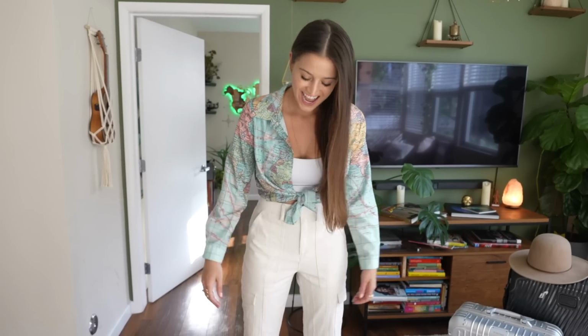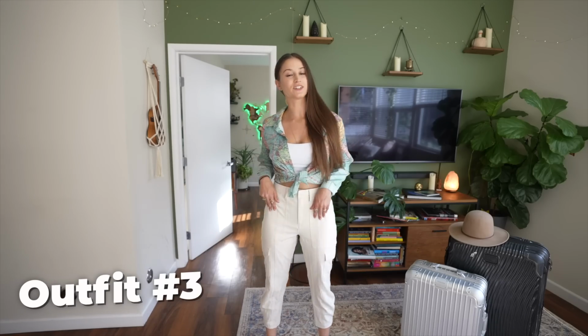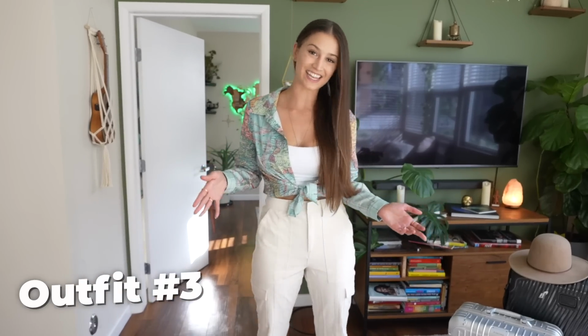But I want to show you another outfit that I wear if I want to dress a little bit more fancy. I also like to wear this style of outfit in the airport. So all right, much better. I would say that this is one of my outfits that's on the more fancy side of things. I feel very confident and well put together in an outfit like this.